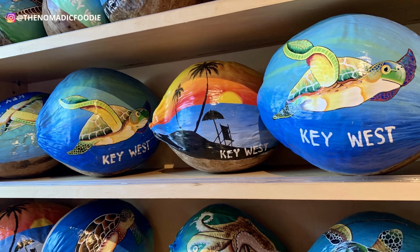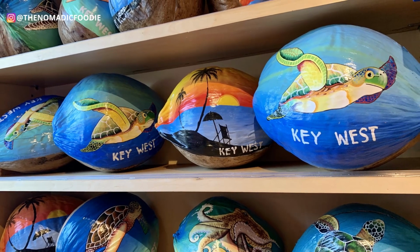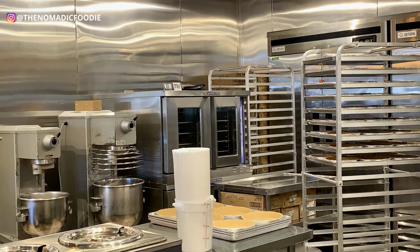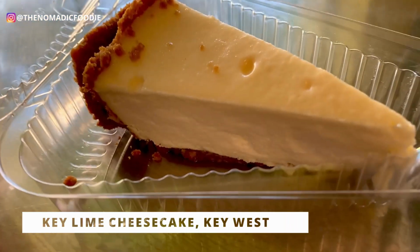So this was a really fun place. They had souvenirs in here as well. They make everything fresh in here. You can actually see them working here. So we actually tried the key lime cheesecake. We love cheesecake, and this did not disappoint.